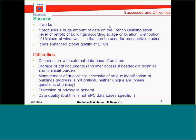Apart from the quality problem I have already raised, it's data collected by auditors. I mean, they are not doing a perfect job, but most of them are professionals, and so they are able to really characterize building components, building structure, building equipment, etc., which would not be the case in other surveys, which are not conducted by experts in the field. So it's a very useful collection of data, which is already used in some prospective studies.